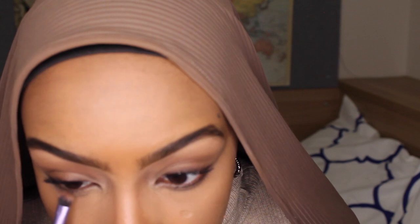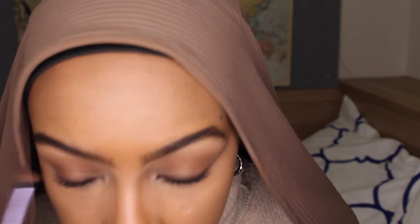So, now that my under eye is done, I'm going to get the same colour that I had on this brush from before and put it under my eye just to give some smokiness to it. Then a little bit of under eye mascara. Almost done, almost done, almost done. So, I'm gonna do my favourite bit. Okay, I know I've said every bit is my favourite bit, but this is actually my favourite bit after concealer.